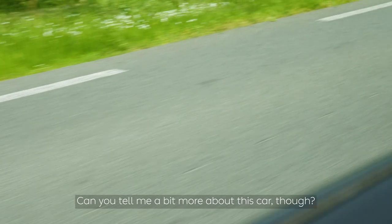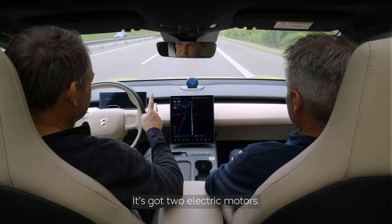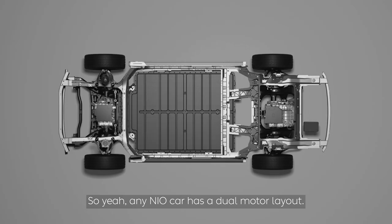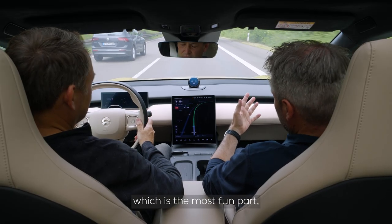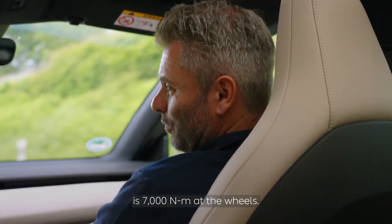Can you tell me a bit more about this car though? All NIO vehicles come with all-wheel drive, that's standard. It's got two electric motors, but what's the power split front to rear? So yeah, any NIO car has a dual motor layout. In this car we have 210 kilowatt in the rear and 150 kilowatt in the front. And the overall torque, which is the most fun part, is 7,000 newton meter at the wheels.